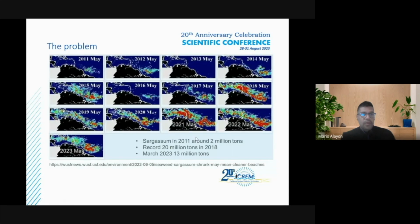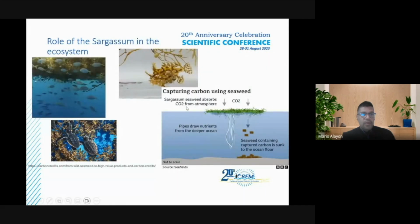So the Sargassum in the Caribbean region has been growing since 2011, going from around 2 million tons to around 17, 18 million tons per year, with a record of 20 million in 2018. The Sargassum also has a role in the ecosystem. It is food, refuge, and breeding for some fish, but it also has an important role in the environment, collecting carbon dioxide and transforming it into sugar and oxygen.